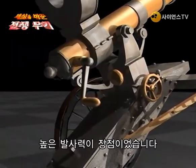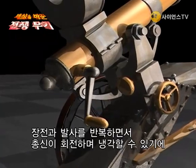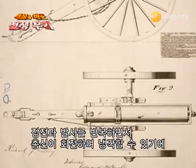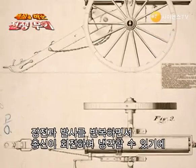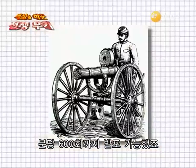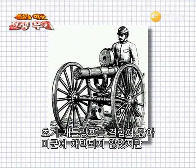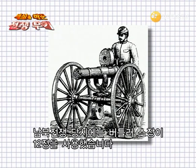One advantage was the high rate of fire. The Gatling gun could discharge a shot, then allow the barrel to cool as it proceeded around the mechanism, unloading and reloading. The gun could fire up to 600 rounds a minute. The Gatling gun had many faults, and the US Army passed on it. However, Major General Butler purchased 12 units, and they saw limited service in the Civil War.